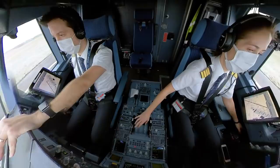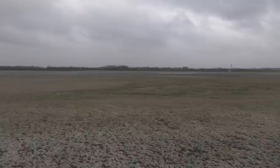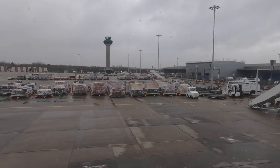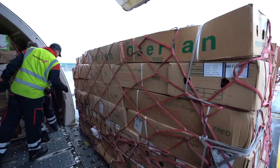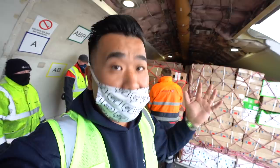God, we just landed. Just a couple minutes, the first two pallets are already offloaded. And the guys are actually manually pulling the pallets one by one.